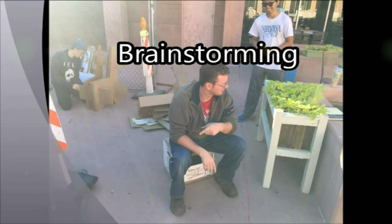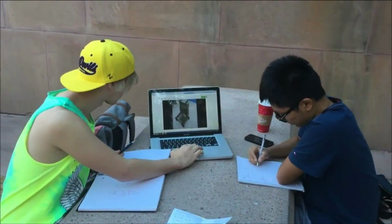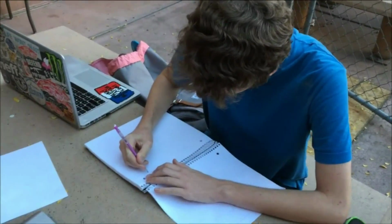Our group brainstormed many different ideas. We got together several times and we would talk about each idea we could think of. We had several sketches with us, we made prototypes, we all worked together to try and make the best cardboard chair.